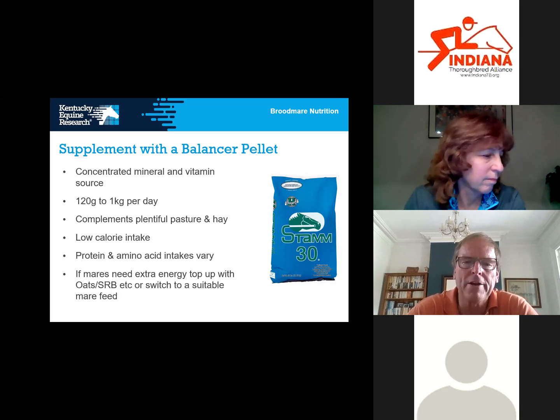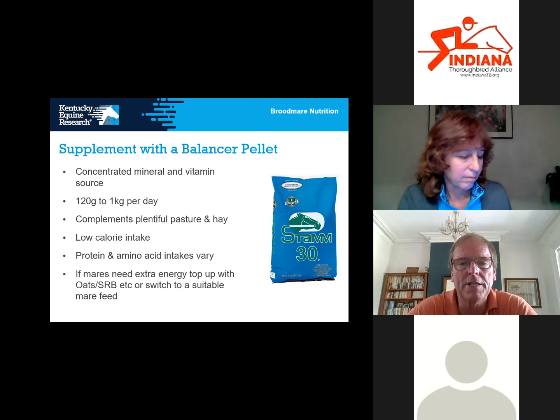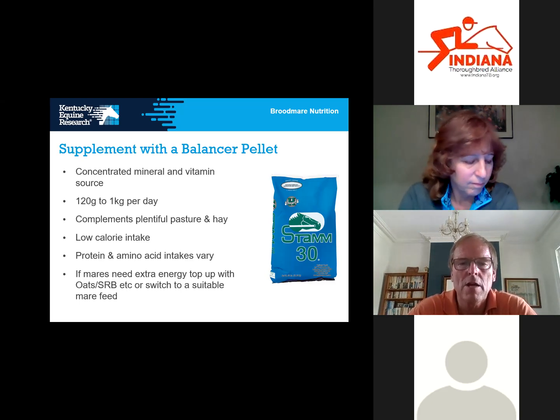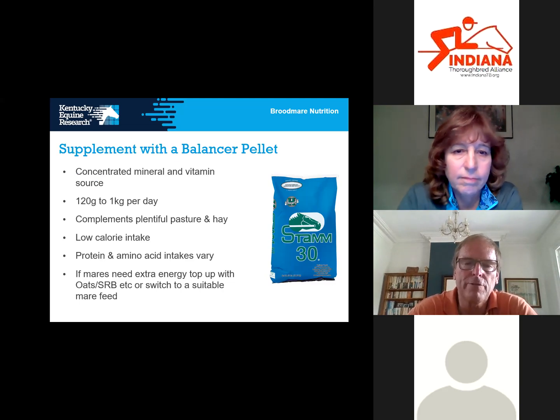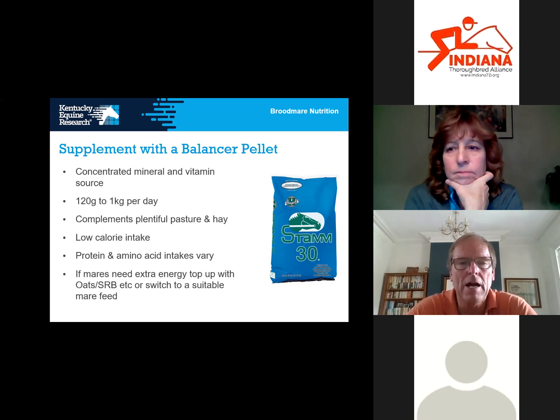Most feeds for mares are probably going to need about 3 kilos, or 7 pounds to 11 pounds a day, to supply the energy and protein and the minerals and vitamins that the mare will need in late pregnancy if they're properly fortified. So if you find that the intakes you're feeding get below that, then sometimes topping up with a smaller amount of the balancer pellet can be really useful. Many of the sweet feeds will have the balancer in. So the Hallway feeds will have STAM30 included in the feed. And if your intake gets below 7 pounds, you've probably got to add a little bit of the STAM30 on top to top dress it to make sure you meet the nutrient needs.